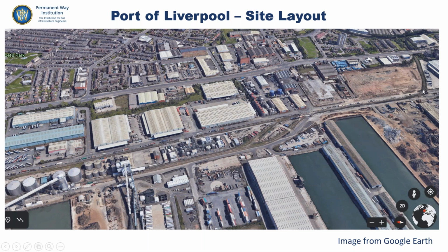So the project was really focused on double tracking this, which I'll move on to later. And then in the port itself, there's really three main groups of track here. We've got European Metals Recycling, which use these sidings here, and they actually load scrap into vessels berthed in that dock.